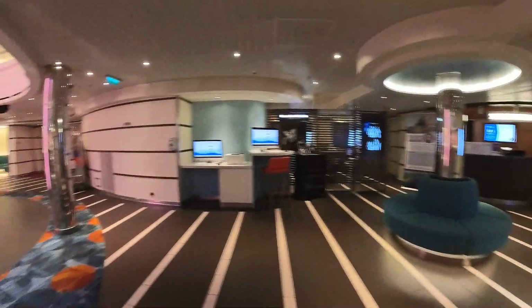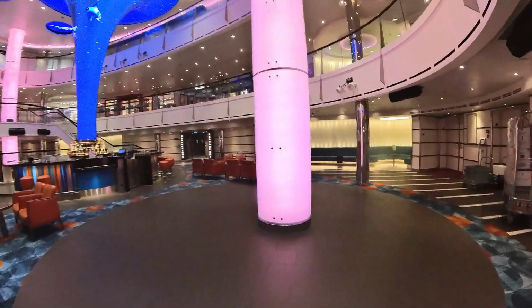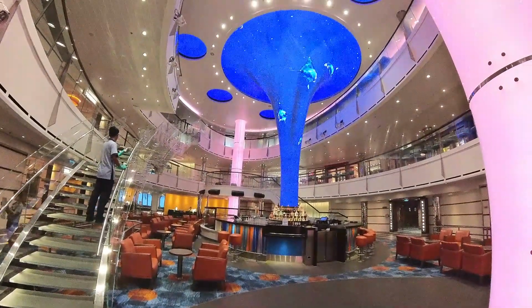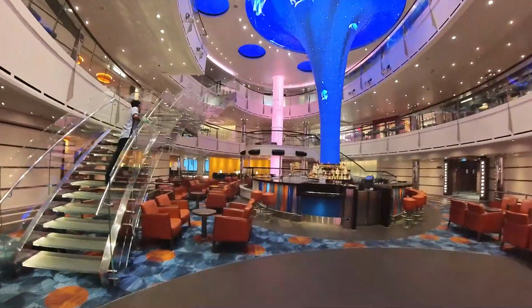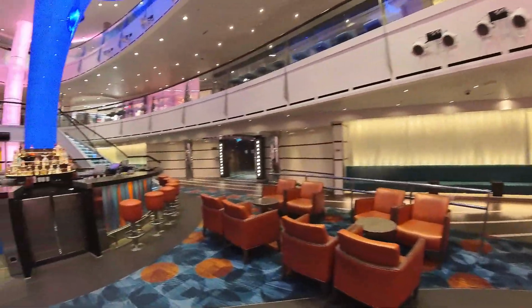If you look over here, that's where Carnival Adventures and the Dream Studio is at. Dream Studio is where you can book a photo shoot. Carnival Adventures is where you go when you're on board to book your excursions. On the other side over there is where you'll find guest services.